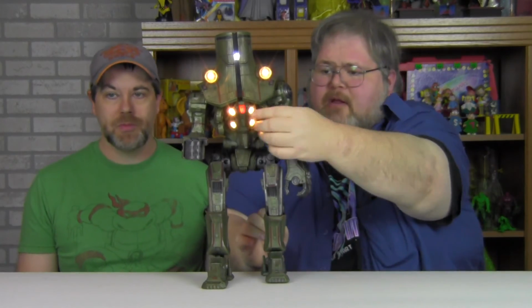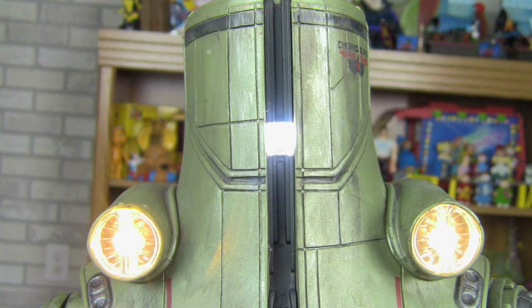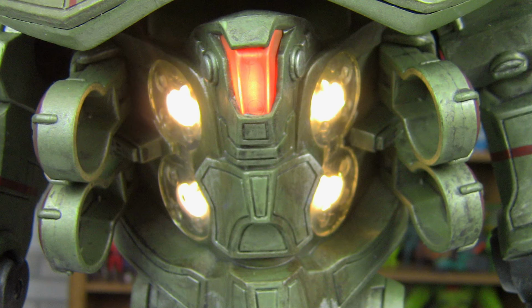And the little orange thing in the middle is the cockpit area. Yes, cockpit area, where the pilots are. This is just because he's got a nuclear cooling tower for the head. Yes, he does have a nuclear cooling tower.